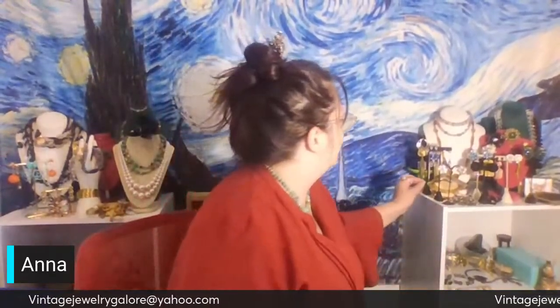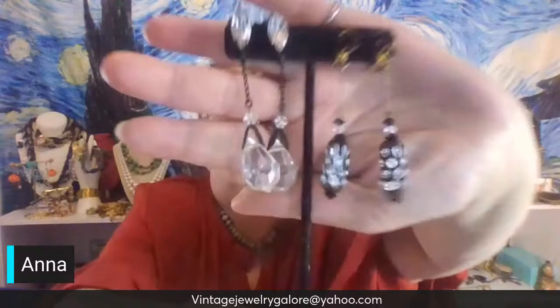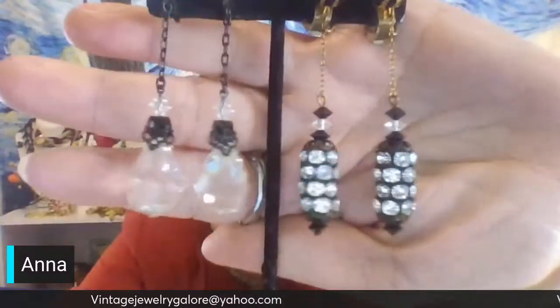But what should I start on? Somebody tell me. No, okay. These are beautiful. Does anybody like these? I'm going to be able to start them low. These are amazing earrings, actually. Look at them. The ones that look like honeycombs.